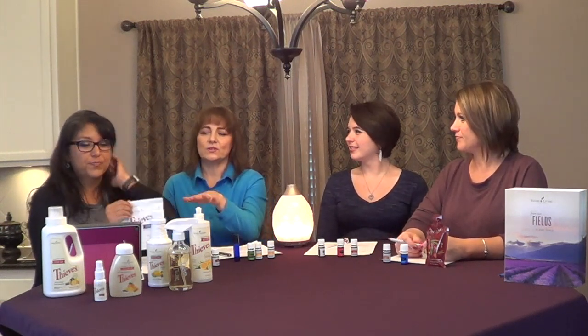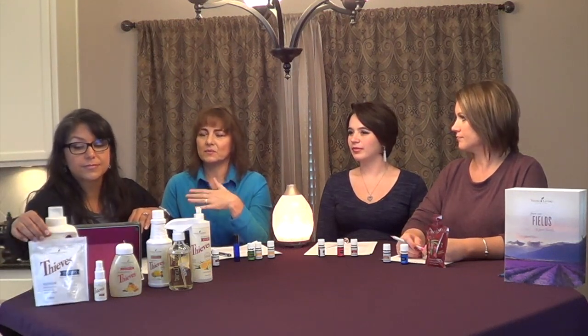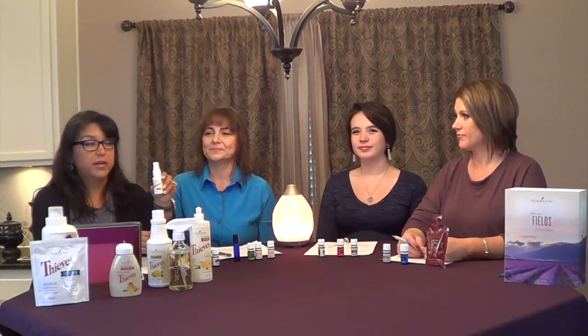And the difference between the two is the cough drops have menthol or a eucalyptus type of ingredient that will open your sinuses more than the lozenge. So. And of course, the Thieves spray that you carry around.